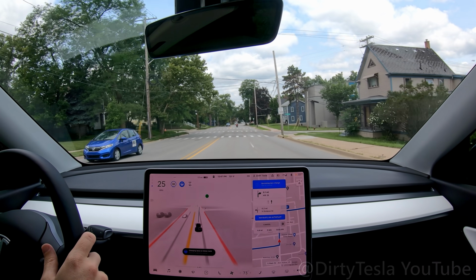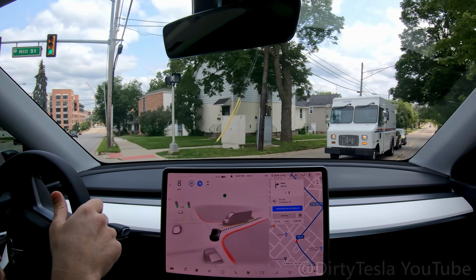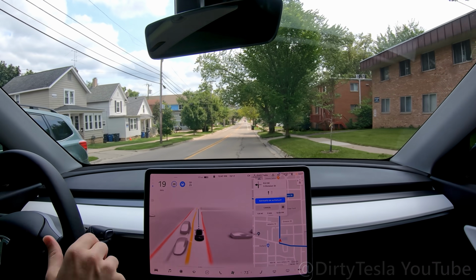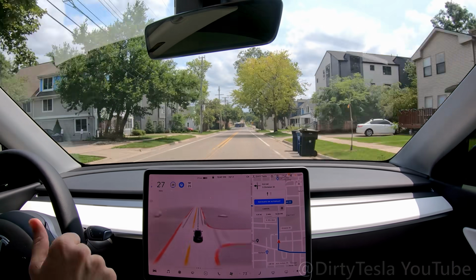So moving over here because we have a right turn coming up. A little tight with the mail truck there, but it did a good job. And the mail truck was behind the white line, so it shouldn't be a problem to turn there, and the car did handle it pretty well.